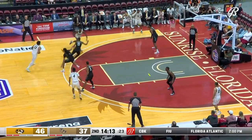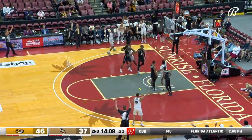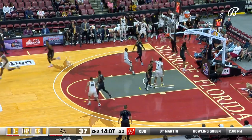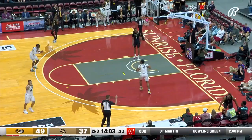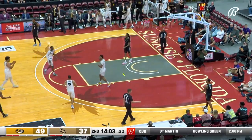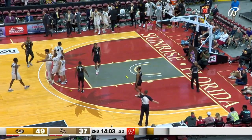John Clark was winding down, and Kelly missed that one. Now Hodge, deep one, he's got it. What a game for Tavoy Hodge. 41% shooter from three-point land. And now the turnover again, and the Knights crumbling here a little bit in the second.